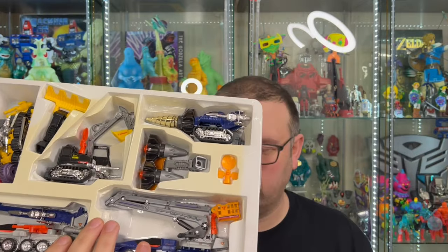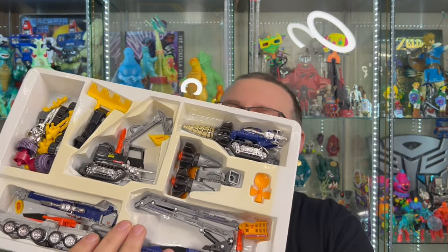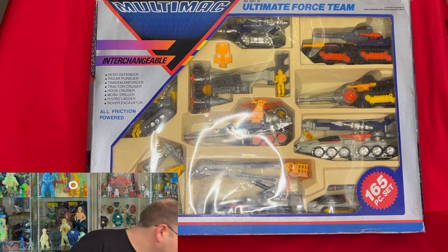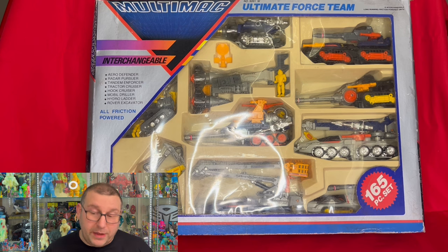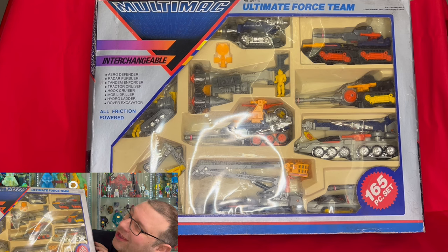You get quite a few in there. That's the smaller of the two sets. Whoop! Lost a piece. Where did that drop from? So yeah, happy with that. Very happy with that. They look very breaky, so I'm going to have to be careful with them. That one's called the Defence Constructors Unit. And then the other one is a much bigger set. That's 85 pieces. This is 165 pieces. This one's called the Ultimate Force Team.